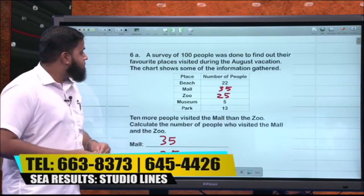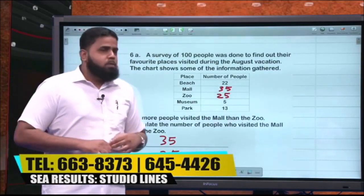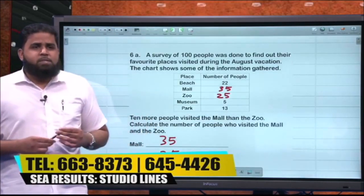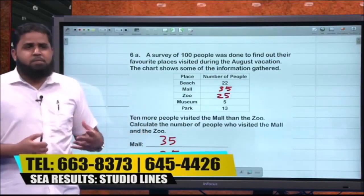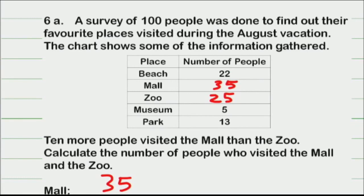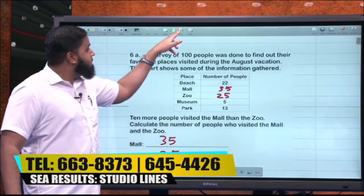And right, so where we left off last time, we were dealing with a survey of 100 people to find out their favorite places visited during the August vacation, and we came up with some numbers. This was the first part of the question. I'm just putting it there to remind you because the second part of the question is not really dependent on the numbers here, but just to pick up from where we left off, in case you see we start with part B and you're wondering, well, what's up with that?